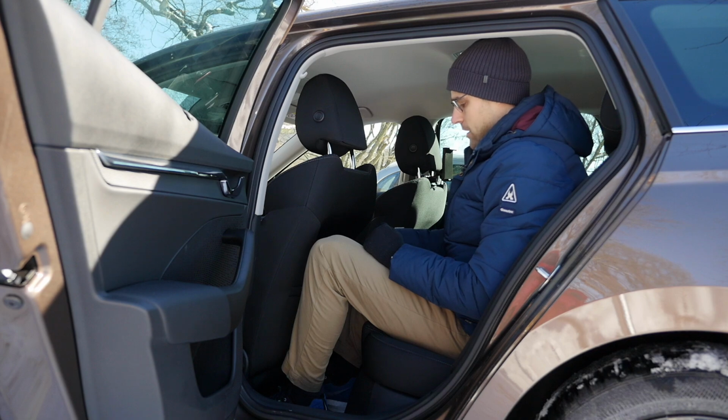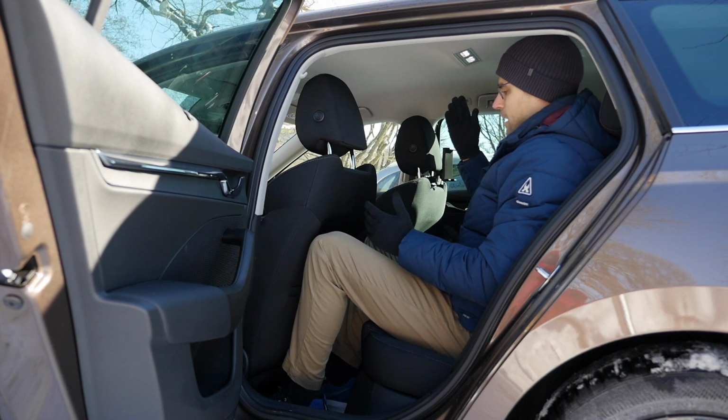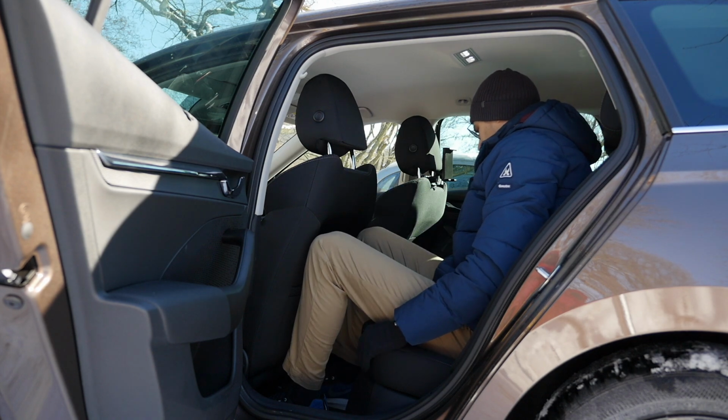And you have some pockets here at the back part, and you have actually a good seating position here in the rear, also enough headroom. So the Octavia, although it's not too long on the exterior, already offers a lot of space on the interior. That has always been good.